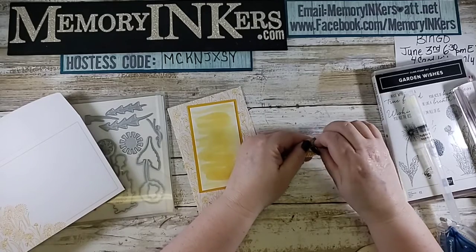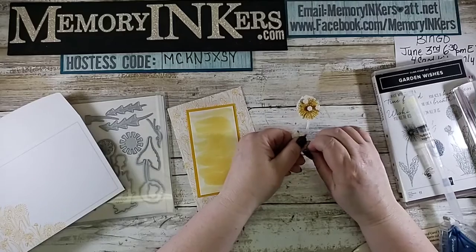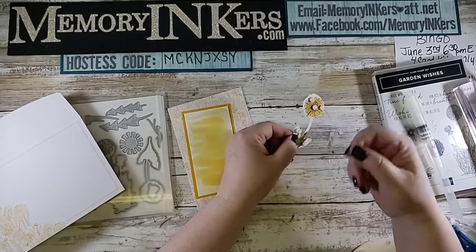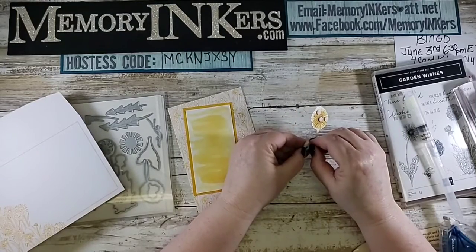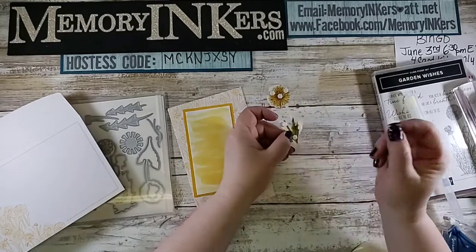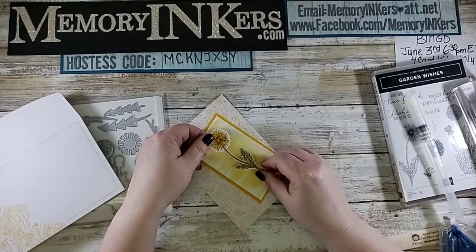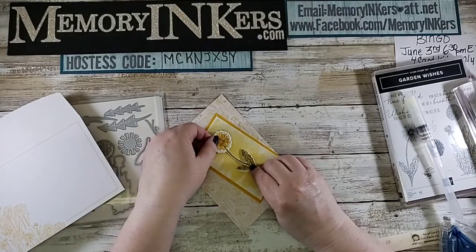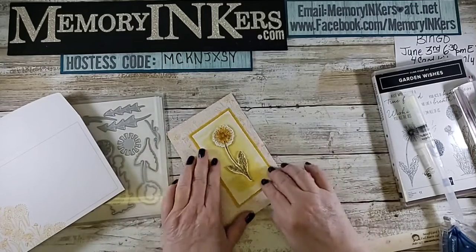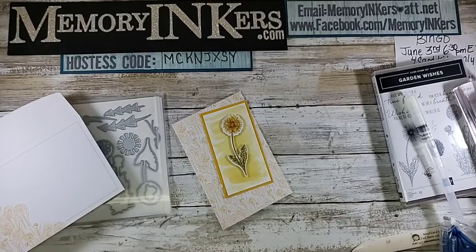Peeling the back off. I know people use their take your pick tool to pop off the backs, and I watch them do it, and they're just so quick, click, click, click, poking them off. Every time I do it, I seem to pick off the whole Stampin' Dimensional, so it's really quite sad. So I'm going to just set that right in the center. You can move it up if you wanted to stamp a sentiment, but I'm actually not going to put a sentiment on this at all.